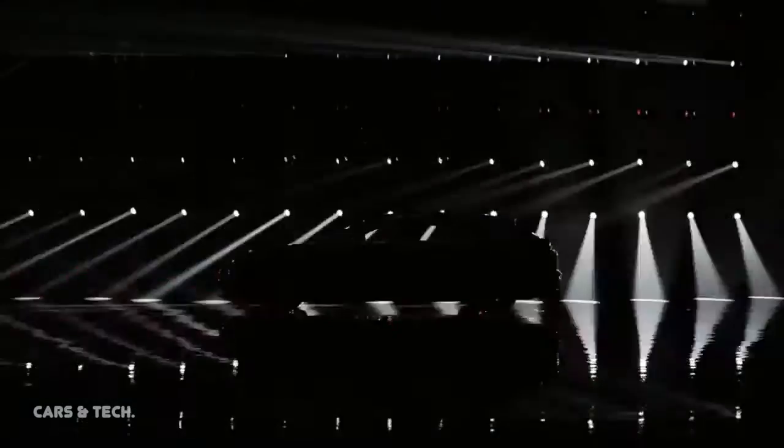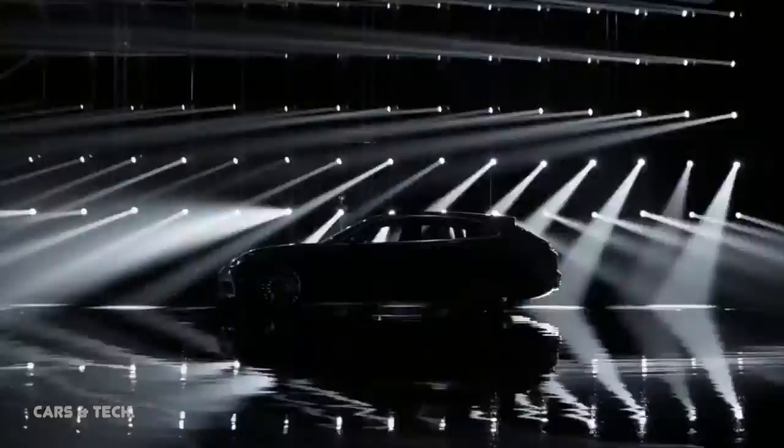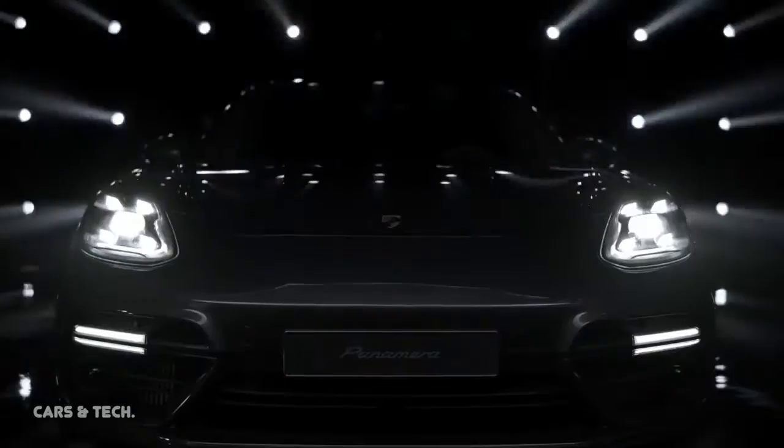This vehicle is 5,049mm long, 1,429mm high, and 1,937mm wide, while the large wheelbase spans 2,950mm.